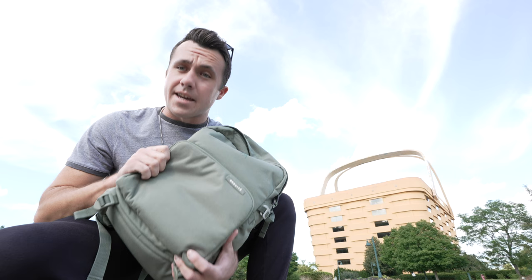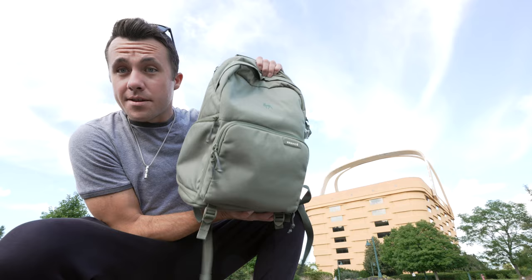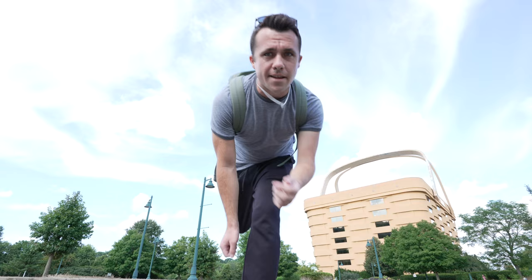The first time that I saw the Brevitē Jumper Photo on a college campus, it was actually at Carnegie Mellon, and I honestly thought that it was one of those Herschel Supply Company backpacks that everybody had, and I was blown away to find out that this is actually a camera bag. I mean, be honest with me, does this look like a camera backpack to you? I didn't think so.